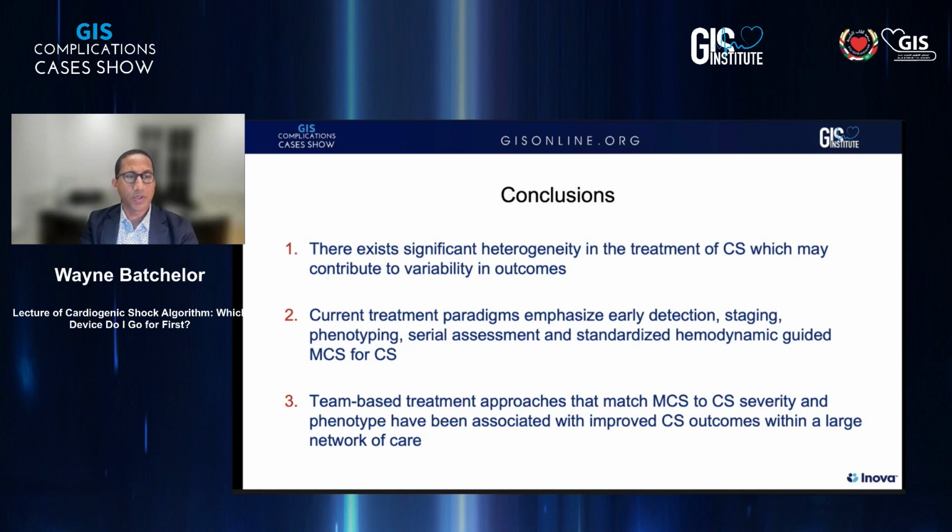But I'll conclude at this point by saying there exists significant heterogeneity in the treatment of cardiogenic shock, not only across various regions, but across nations and continents, depending on device availability, standard treatment practice, and honestly, a lack of complete understanding of how to treat these patients most effectively.